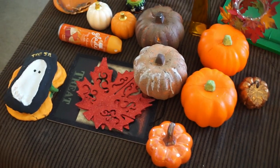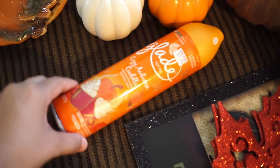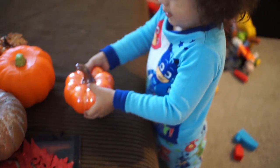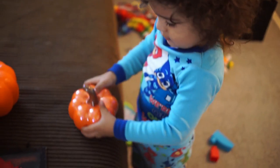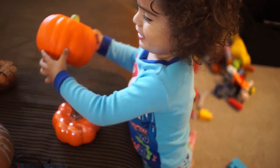I love pumpkins. I'm pumpkin obsessed. Look, Dollar Tree had these. I'm just so pumpkin obsessed. I even bought this. Dollar Tree didn't have this, it had these. Look at the pumpkins, homeboy. Yeah, pumpkin. What color is it? Orange. Say orange.